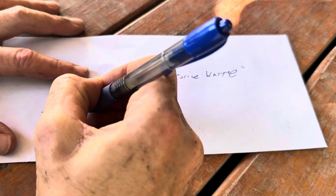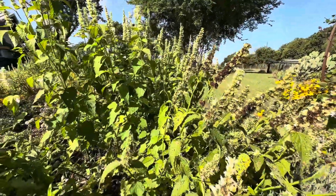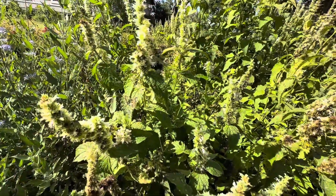July 31st, 2025. Here's the plant that we're going to be collecting from. This is Licorice White. And that right there is par for the course all day.